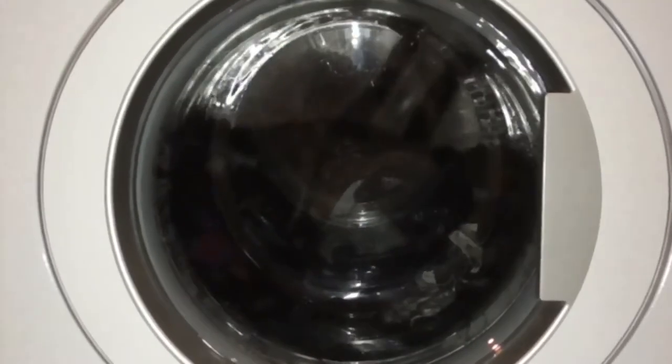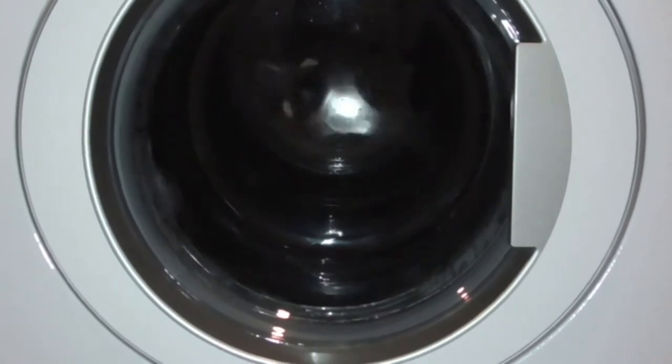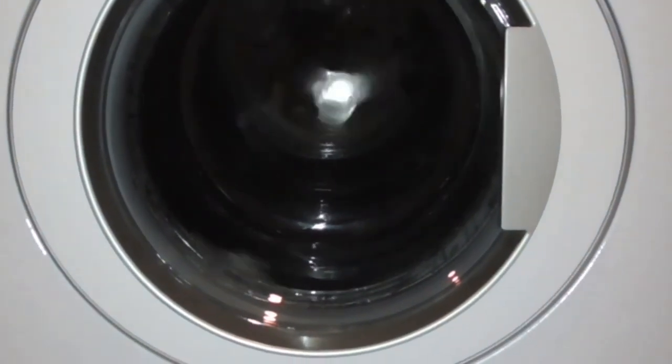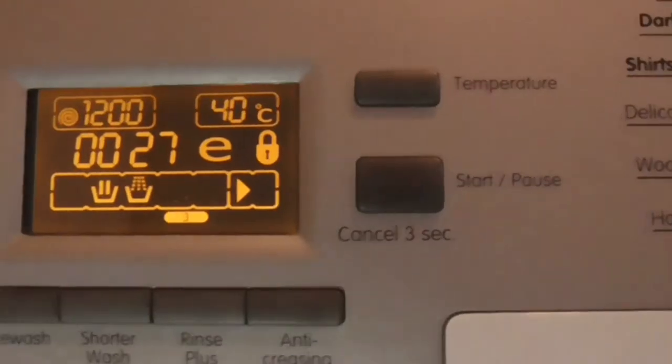So now it's just catching up on the third spin and third rinse. The Blomberg's just now drained from the second rinse in red. Yep, it's just got trace in itself in red.